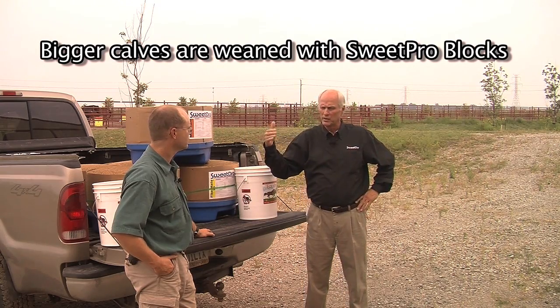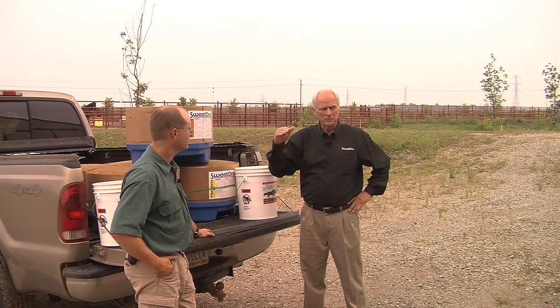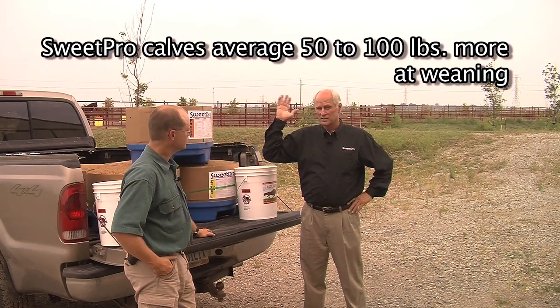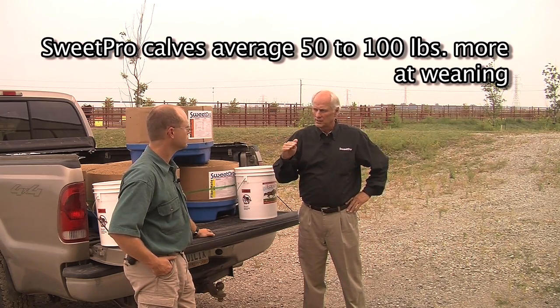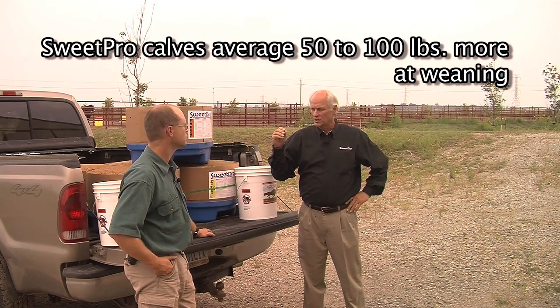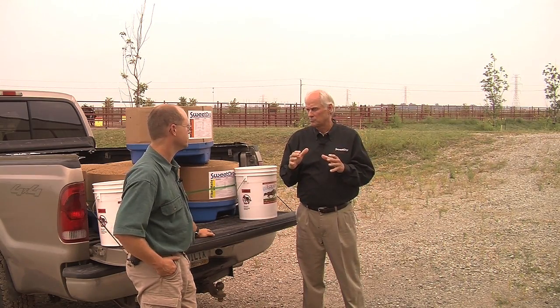So if your weaning weights are 50 to 100 pounds, and that's kind of the norm that we see, it's almost always that we get 50 pounds more, sometimes 100 pounds more. We've had some unusual situations greater than that, but that 50 to 100 pound range. If they're doing a really good job now, we might only get them 50 more pounds. If they've got some tough forage or tough challenges, we can maybe get them 100 pounds more because that overall plane of nutrition is improved.